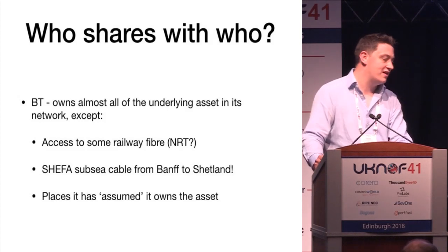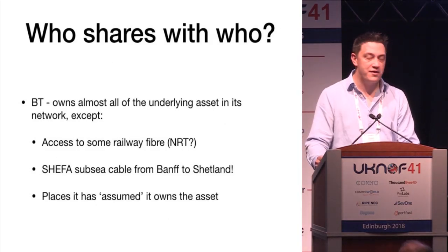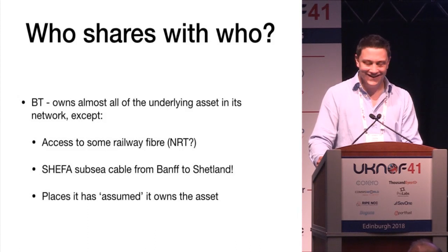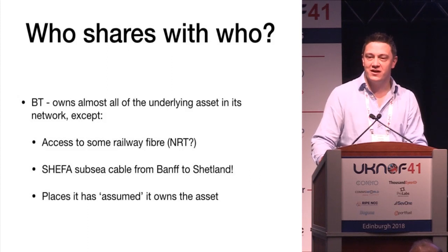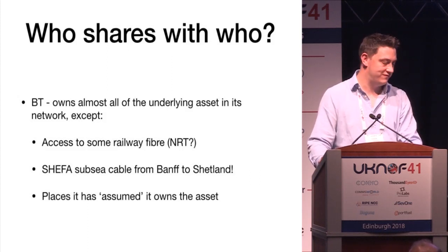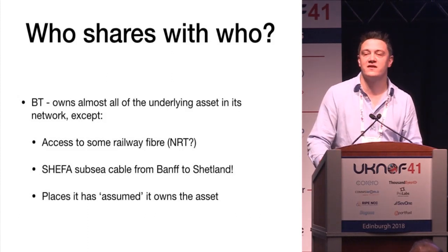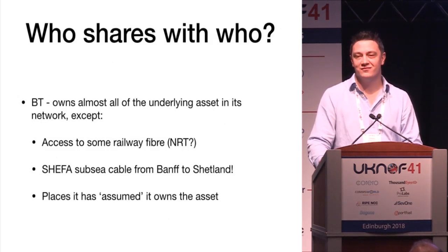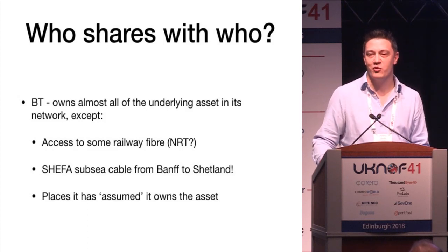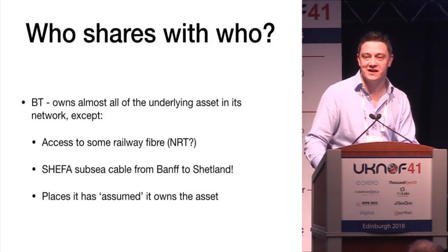So who else is sharing? Believe it or not, and Neil, you might be able to correct me if I'm wrong, I think BT does actually have 2 or 3 places that it shares. So the one I was talking to you earlier about, which is up to Shetland, I know for a fact that BT uses a pair of fibres in that. And it's my understanding that BT still has some fibres pre-92, or whenever it was, on the railway stuff that was still there. So maybe not. That's a bit of hearsay.